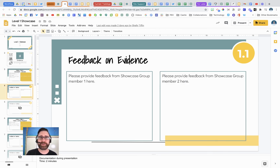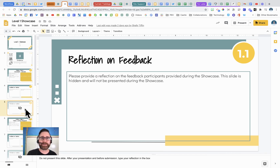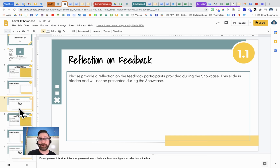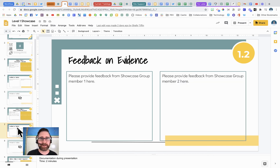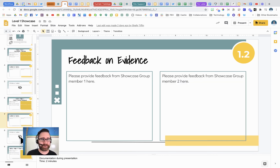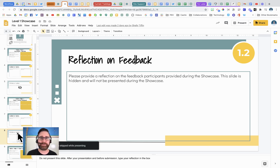Slide 4 will be completed during the showcase presentation as participants collect feedback from their peers. Notice that slide 5 is hidden because it will not be presented during the showcase. It does need to be completed, however, after the showcase and before submission. Participants will now repeat this process for modules 2 and 3. Slide 6 is evidence, slide 7 is feedback, and then you have slide 8 on the reflection on that feedback.